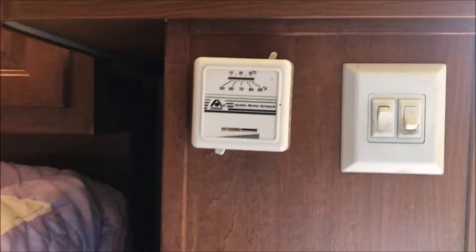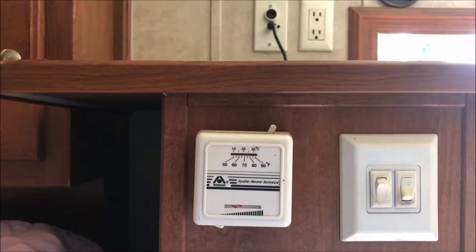A lot of extra headroom up here. Big cabinets up in front, mirrors on both sides. Really gives you a nice homey feel. Furnace, electric. And we have a refrigerator. I can't figure out how to, there we go. Open it up. The freezer.